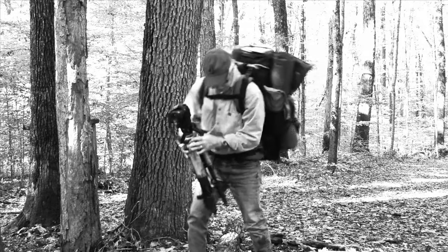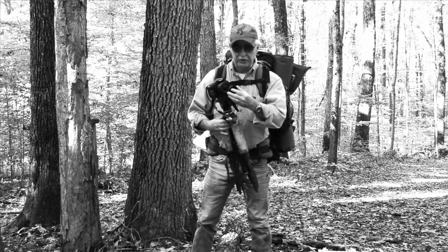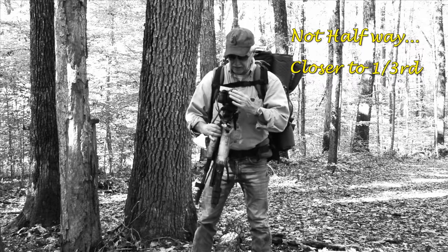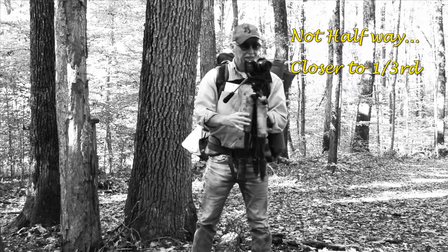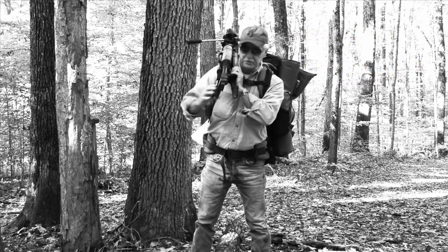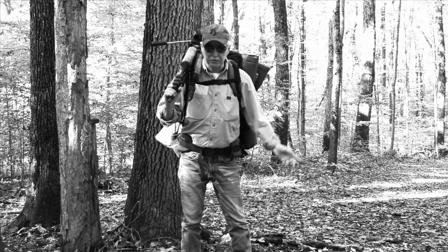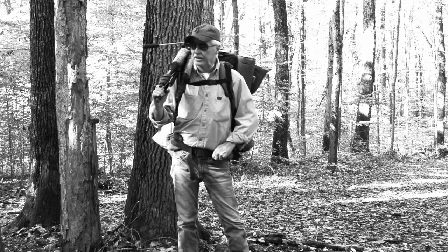Well, we're about the halfway point. Off to my right is what they call the Turnhole Trail, and then there's another trail that heads back down that way. I can't remember what it's called, but the one behind me here that heads off that way, that's our trail. That's the Buffalo Trail, and we're about halfway to the Bluffs area. Not quite.